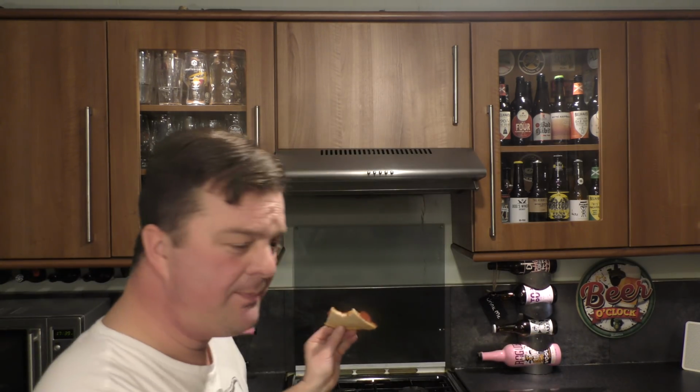It's just something easy. I mean, it's Friday night here in the UK. I whacked a couple of pizzas on for the kids. Whacked my own pizza in the oven. It took no more than 15 minutes, and it goes great with a beer. Bread's nice and crispy.